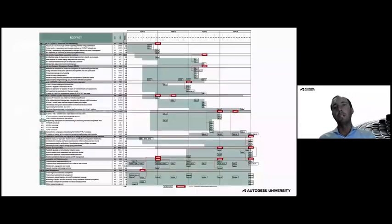So let's start with an overall Gantt. Why do I want to start with a Gantt? Not to analyze it in detail or understand each task, because as you see, it will be pretty difficult, but just to say that we are halfway.